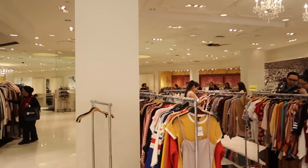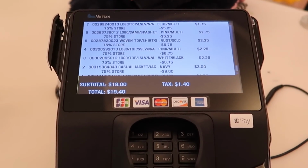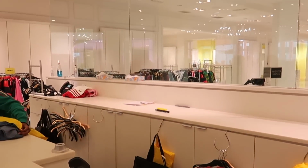If you guys are near San Diego or you live in San Diego, you better go to that mall ASAP. Or if you're near any Forever 21 location that is closing or moving, 75% off. And I'm not saying up to 75% off where some stuff is 20% off, some stuff is 50% off. No, everything was 75% off.